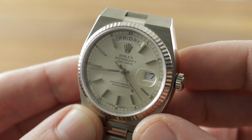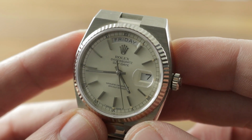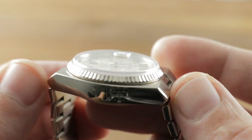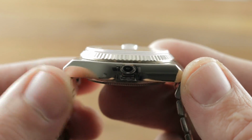Now the watch gives you everything you could want. A wearable case, and this one remarkably intact and minimally refinished. 36 millimeters. You can see the watch is 12.8 millimeters thick, and from lug to lug, because the integrated bracelet pulls straight down, only 42 millimeters lug to lug.